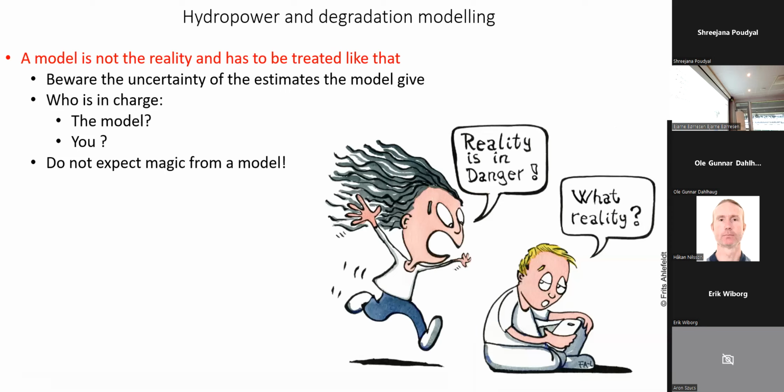But at the end of the day, we suggest that you never forget that a model is not a reality. There is always the unexpected. Always the unexpected. But at least then you have something to improve on. And the uncertainty will always be there, no matter how you do this. But then there is also a question that has to be raised. Who's in charge? Who understands the model?